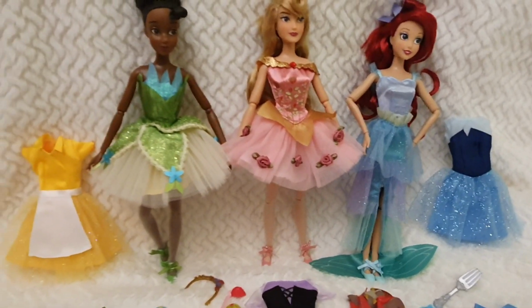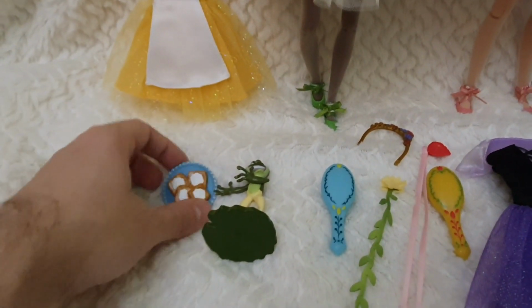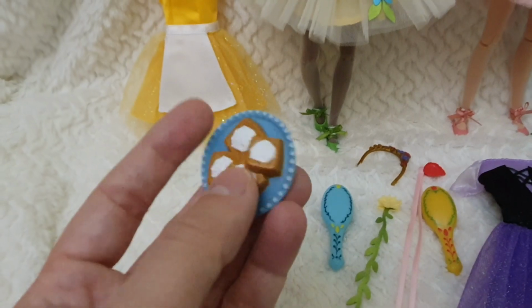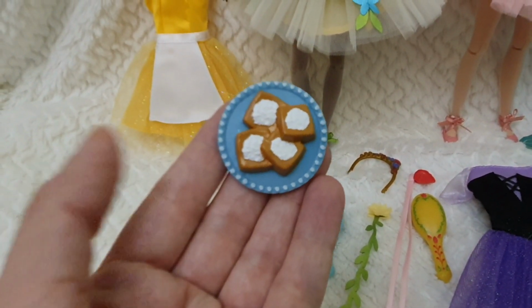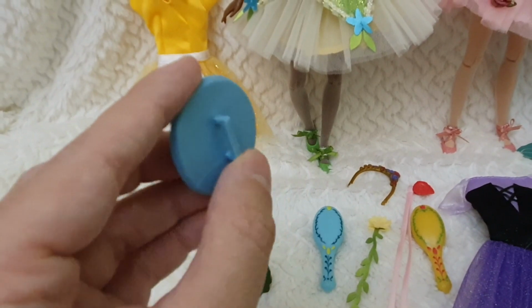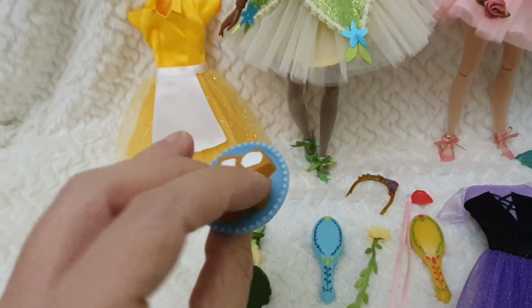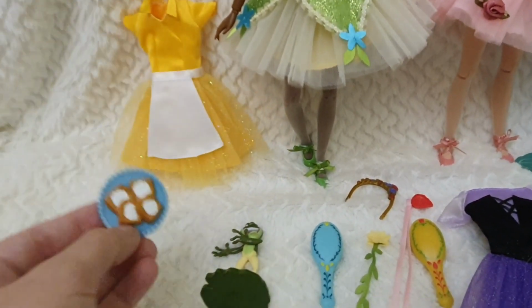Ariel doesn't. Then the things that they all come with: Tiana comes with this dish of dessert, which is super cool. It's really nicely painted and textured, and it has a little piece that you can just place her fingers under or through, and then she will hold it, which I think is very clever and very cute.